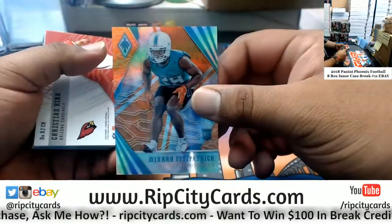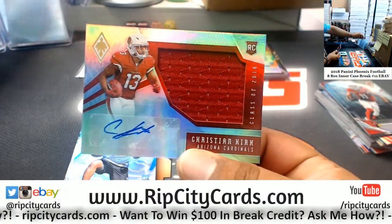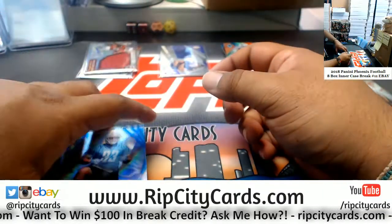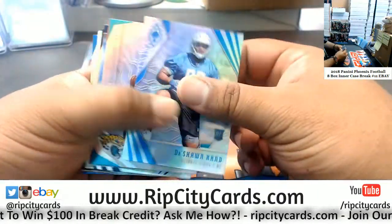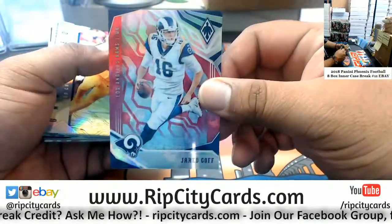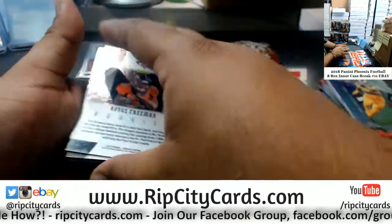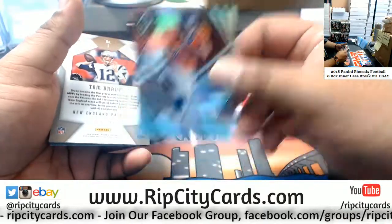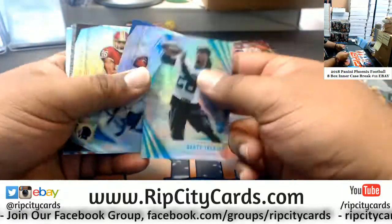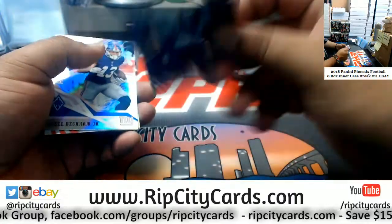Fitzpatrick of the Dolphins, $2.99. Christian Kirk of the Cardinals, $2.40. Rookie patch auto. What's up, Big Sean? Jared Goff of the Rams to $1.99. Royce Freeman Broncos $2.99. Tom Brady Patriots $1.99. Tremaine Edmunds Bills to 149.